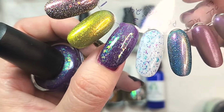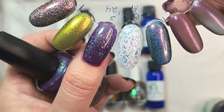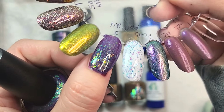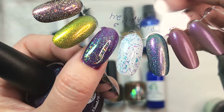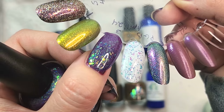This one I did do in 3 coats with a glossy top coat. Since it is a squishier formulation, I would say some nail lengths might still see a bit through because it is a squishier base, but it is a beautiful polish. You might just be too distracted by all of the gorgeous flakes and glitter and shimmer to really mind if you are seeing a little bit of nail line, but look at those colors.